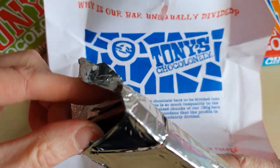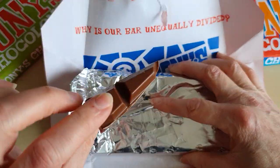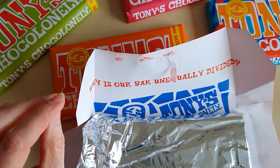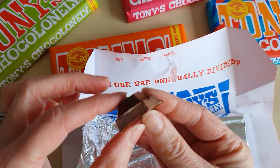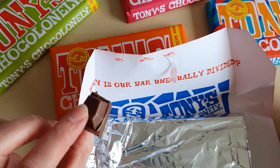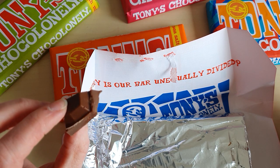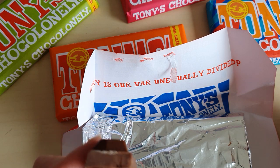We'll break off that little corner there. So their milk chocolate is just a plain milk chocolate, but it is amazing. It is creamy and delicious and so good.